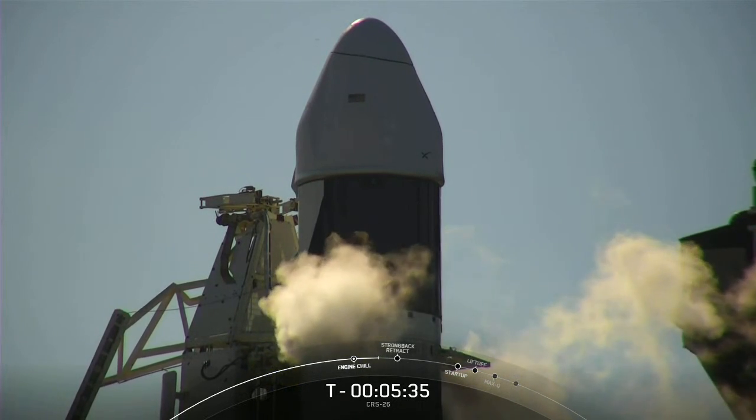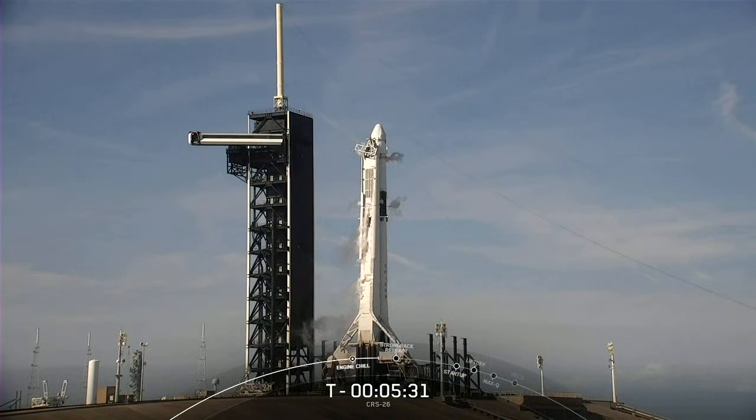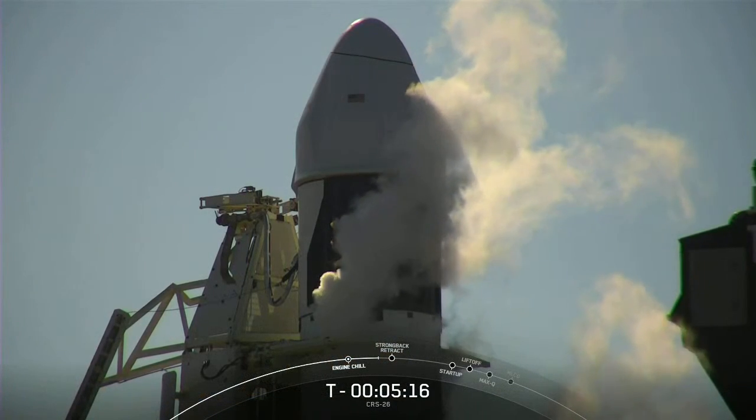And to make sure engine startup goes well, SpaceX also performs what it calls engine chill. This happened at T-minus 7 minutes, where we flowed a small amount of the super chilled LOX into the Merlin engine's turbopumps. SpaceX does this to avoid a thermal shock to the system when that full flow of super chilled liquid oxygen hits the prop system.